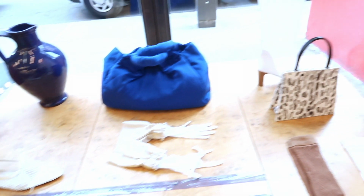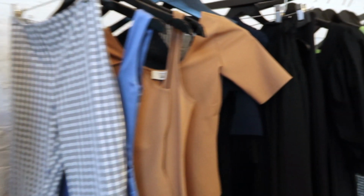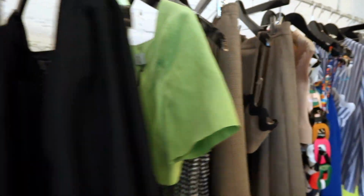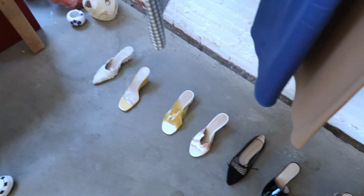Now we are at Maryam Nassir Zadeh, and if you guys haven't heard of this brand, it is a ready-to-wear line, but in their store they also carry other brands. So right now you're seeing actual pieces by Maryam Nassir Zadeh, and shoes, clothes. It's a really cool little store to go into.